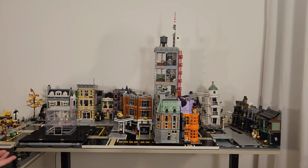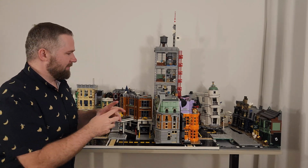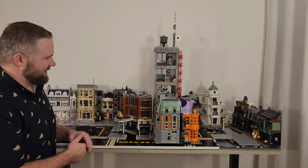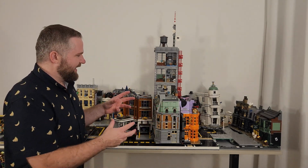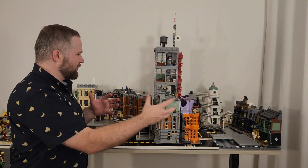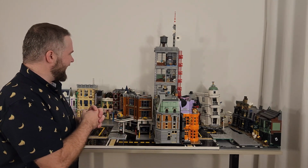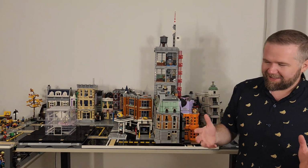But as a whole, this is all just kind of temporary. There are random sets here because the Sanctum Sanctorum is not going to stay here. The garage isn't going to stay here. But just like all my other planning videos, it helps me put perspective on where and how I can put things. And then as I build my own things, everything will be replaced. So this is the city I'm super excited for. And hopefully I can get it done, not as fast as that section, but hopefully pretty fast.